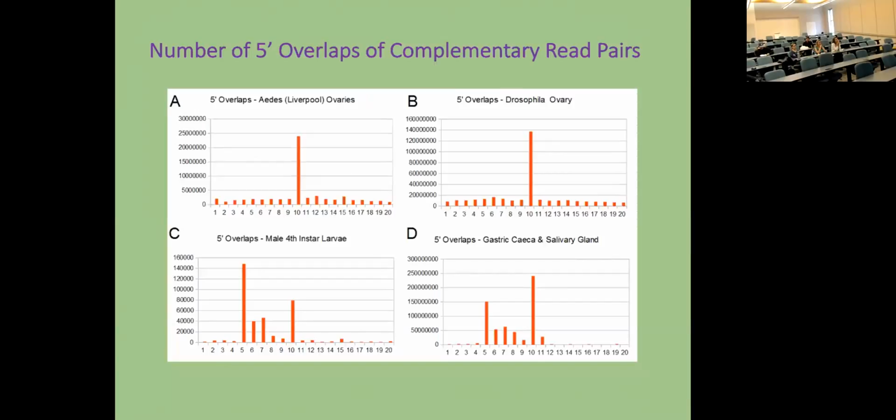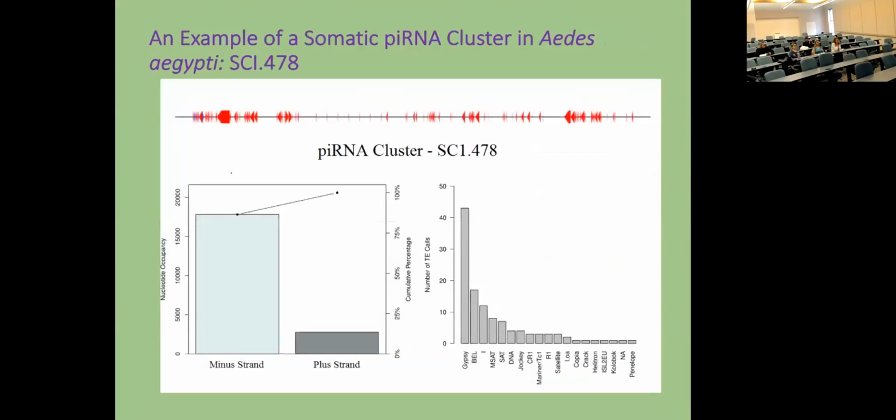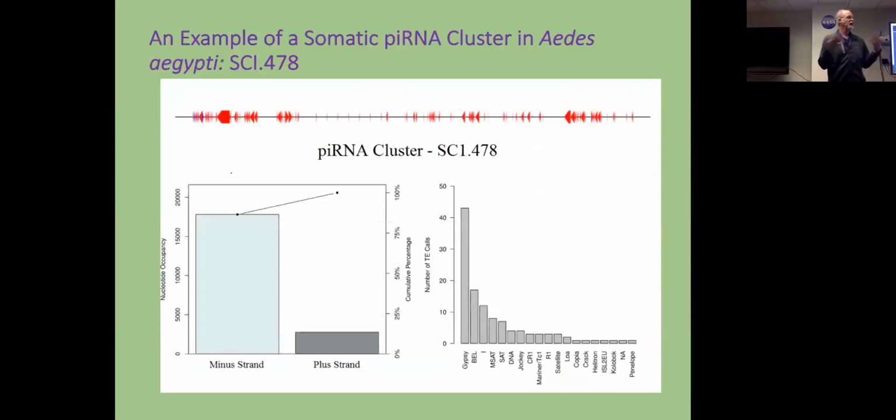But when we look at gastric caeca and we look for that 10 base pair overlap, we can see that there's some evidence for it. So it's fourth instar in C and libraries from gastric caeca in D. But you can see it's sort of weakening, or at least there's some perturbation of it. And that hasn't been seen before in any other organism in which piRNAs have been found. I should also say that the piRNA clusters we see in gastric caeca are unique to gastric caeca. We don't see those expressed in the ovaries or in the embryo. In fact, what we're seeing in Aedes aegypti is a progression of piRNA regulation through development. So it's not as if here are your piRNA loci, they're switched on all the time. Different piRNA loci are switched on at different times.